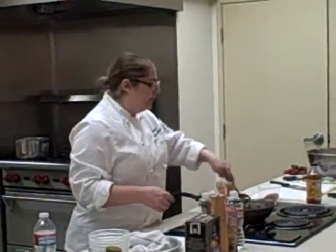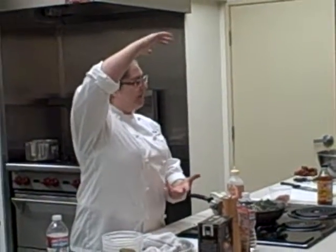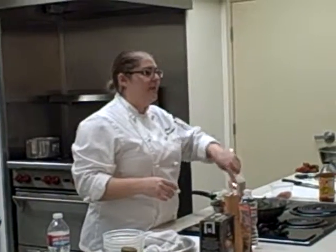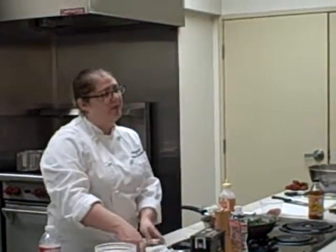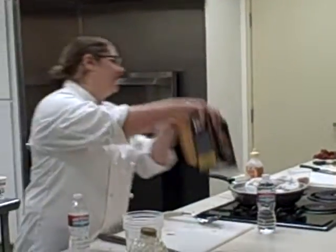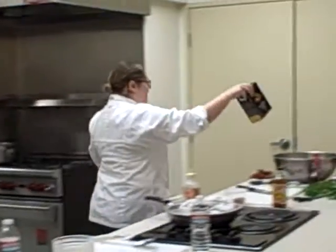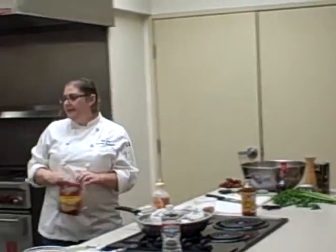As much as it sounds like a really great idea to be able to go to Costco and buy for $7 a container this big of pepper, it will have no flavor by the time you finish it. The minute the pepper is ground, it starts to lose its flavor. So you don't want to buy a big container of pepper. All right, so I'm going to bring these over here to put into my salad, because I always like to put a little salt and pepper into my salad.